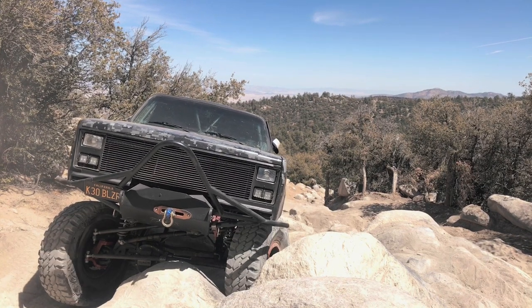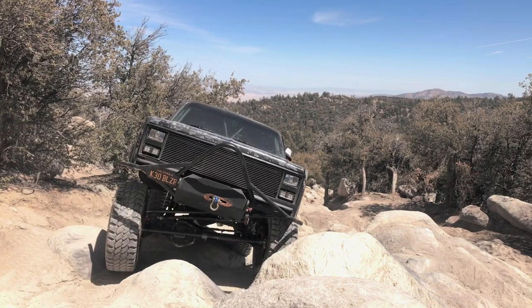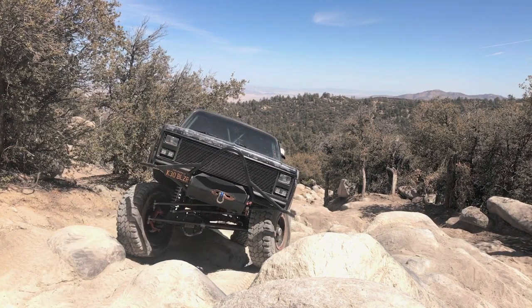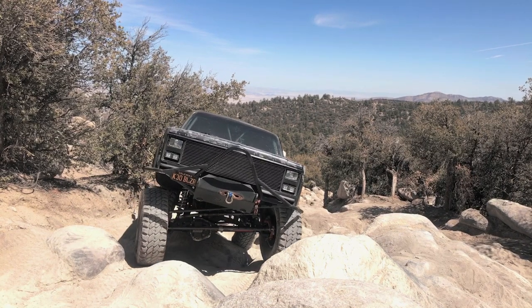So I had a guy up the trail spotting me, yelling that I was on my tie rod, and once he alerted me to that, I changed my line, tackled this thing, and monstered this rock.